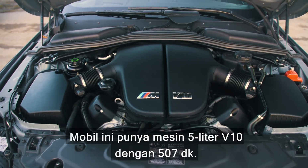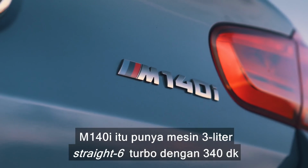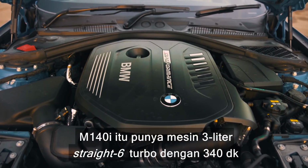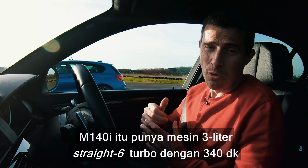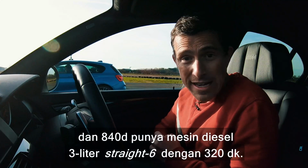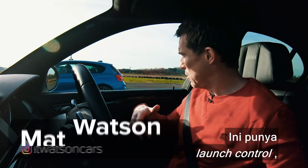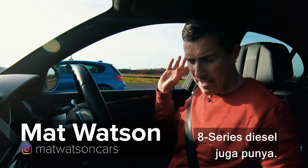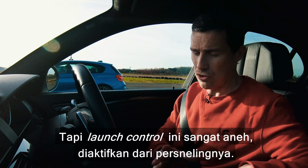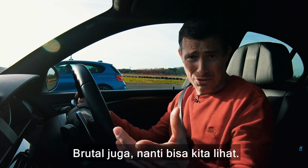So I've got a 5-litre V10 engine with 507 horsepower. That M140i has a 3-litre straight-six turbo engine with 340 horsepower, while the 840d has a 3-litre straight-six diesel engine with 320 horsepower. So we can have a drag race, see what happens. This has launch control, that has launch control, so does the Diesel 8 Series, but this launch control is really weird, actually launched using the gear lever, and it's brutal, as you're about to see.